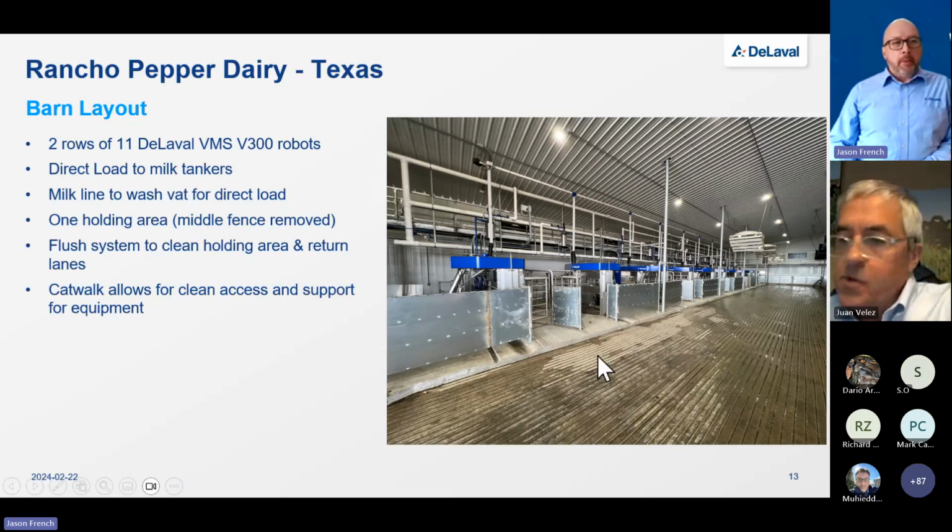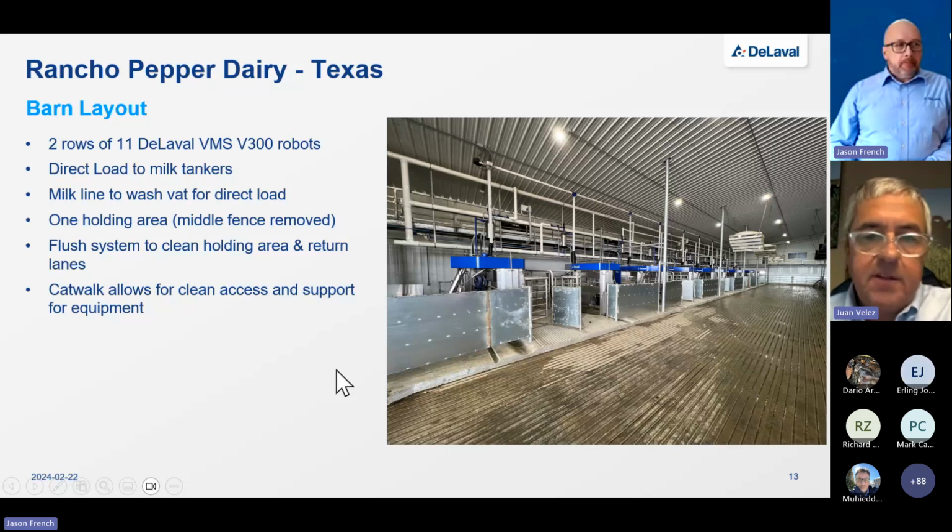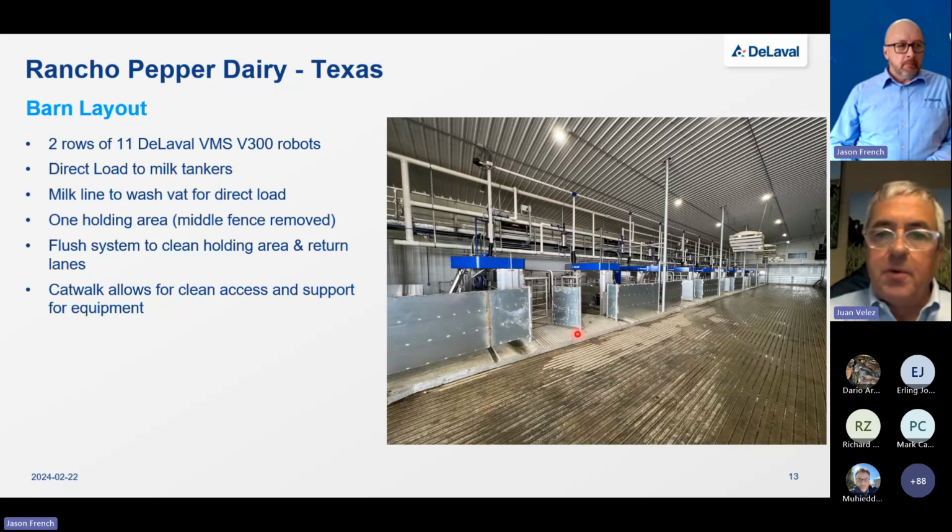So just a little bit more about the holding area and what we have here. Cows go in, they feed into the robot, they get out. We go directly into the tankers. We don't have a bulk tank. We try to be very sustainable in everything we do, so we reduce hot water, having to heat water, having to wash another bulk tank. So we go directly into the tanker load.